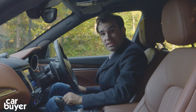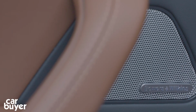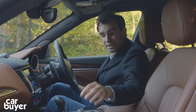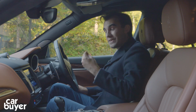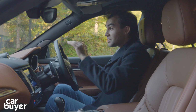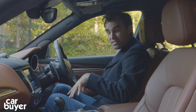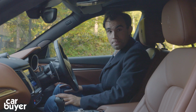There's a wide options list as well. You can choose from different stereos, Harman Kardon, Bowers and Wilkins. You can choose from different grained leather, including having part of the seats, the roof lining and the door panels finished in Zegna silk, no less. Overall visibility is very good, the sight lines are absolutely fine, and you can adjust the driver's seat as well as the steering column for the perfect driving position.